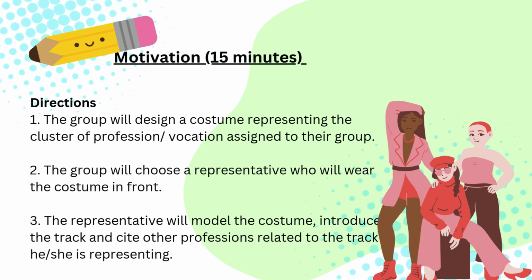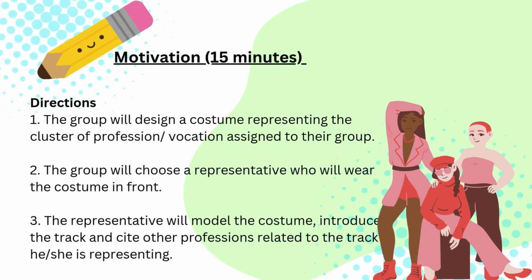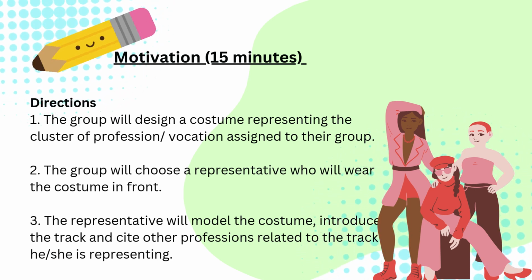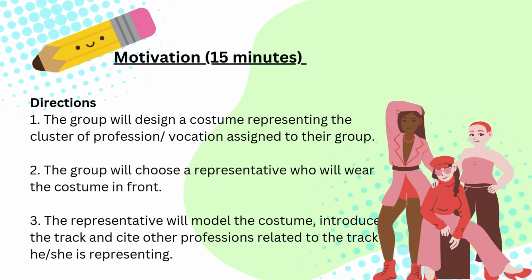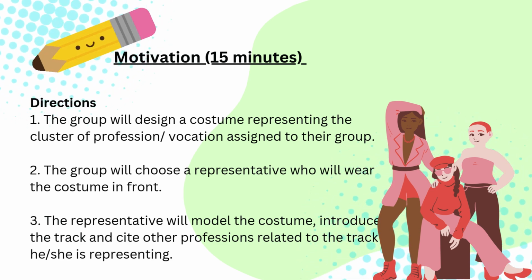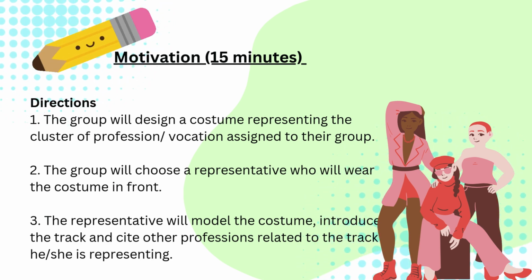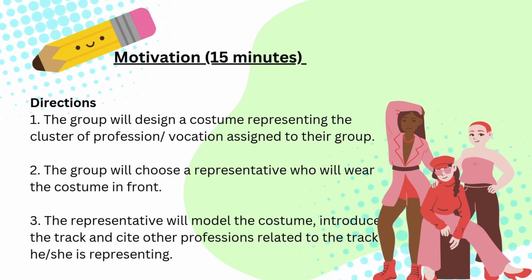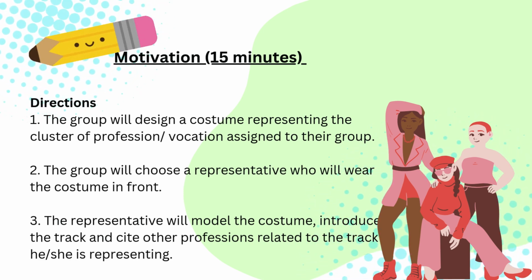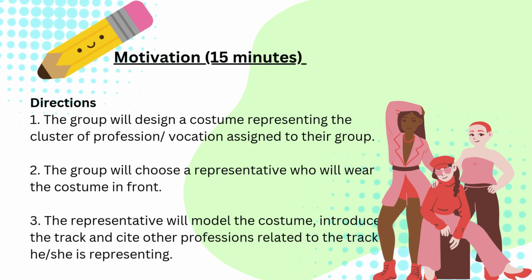Motivation, 15 minutes. Directions: 1. Ask the learners to pick a sheet of colored paper from the box. 2. Group the learners according to the color of paper they picked: red, academic track; blue, arts and design track; green, technical vocational and livelihood track; yellow, sports track. 3. Give each group a set of materials listed on page 1.